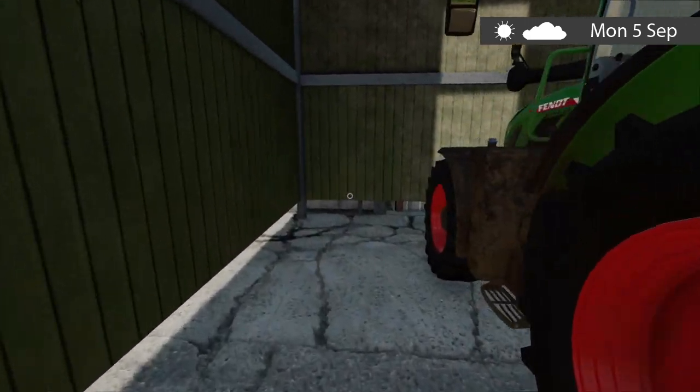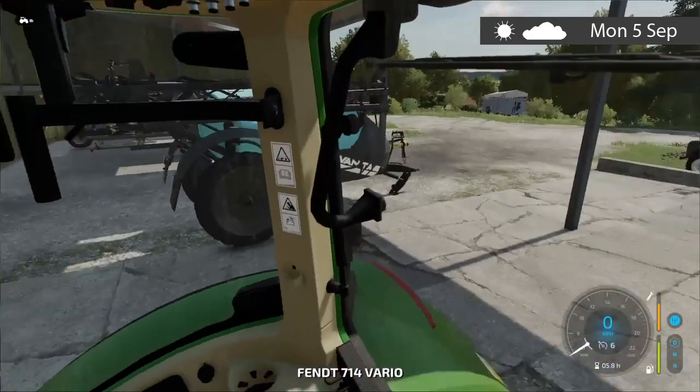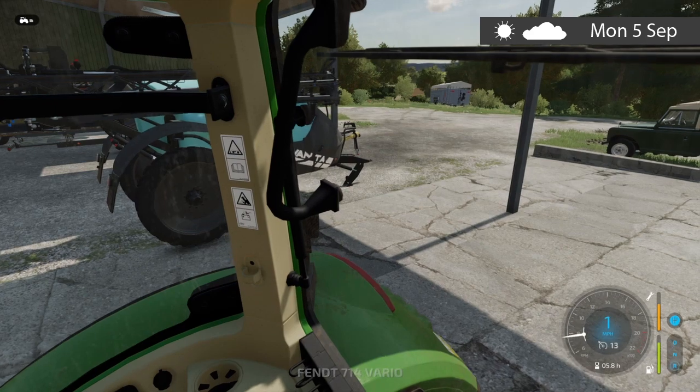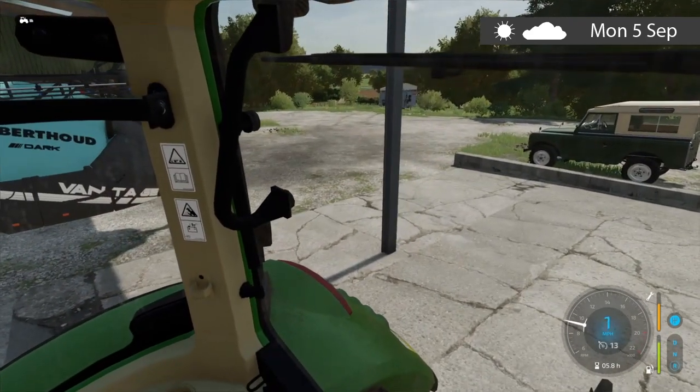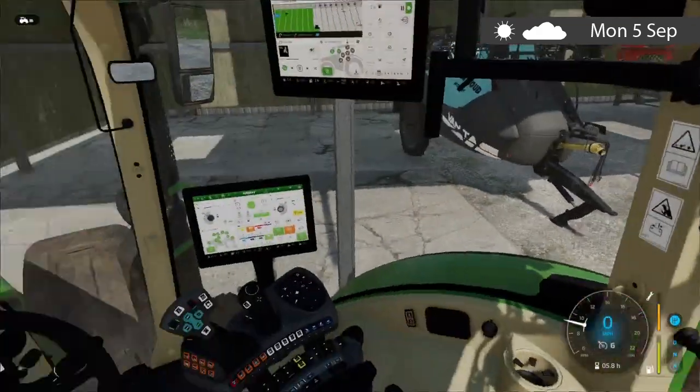So I'm going to take the fence to get the water trailer, but first, because it's looking a little bit muddy, I'm going to use my nice new power washer on this as well. Give it a bit of a clean first, and then we can go and get the water trailer for the sheep.